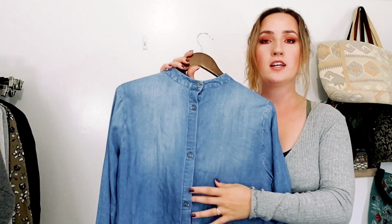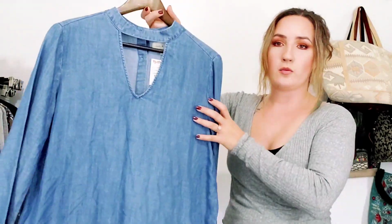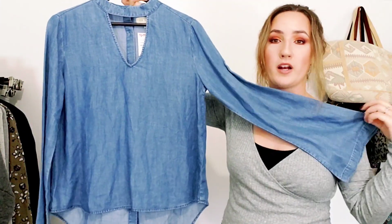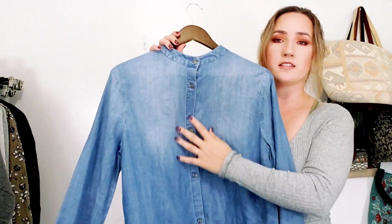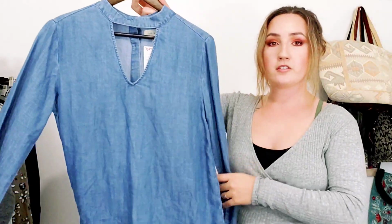I know a lot of people have mentioned that people are looking for really basic styles for fall with just a touch of detail, and this would be perfect. It's got what I would consider a basic silhouette with the exception of a small cutout and then this detail right here. Chambray shirts always do really well for me. Cloth & Stone's definitely known for their chambray and denim tops. So I picked this one up for that reason, and I will be selling this one.